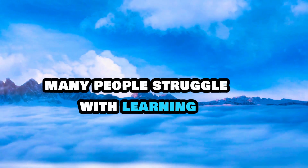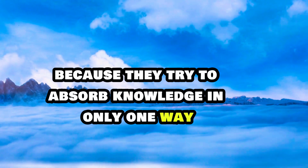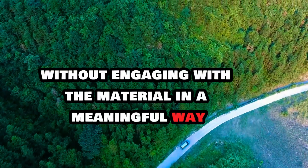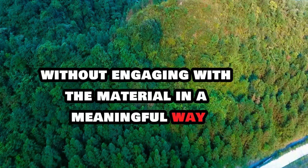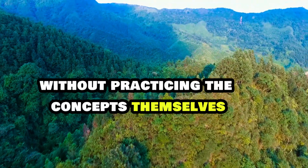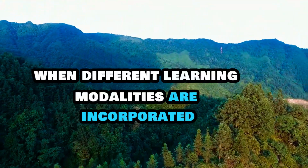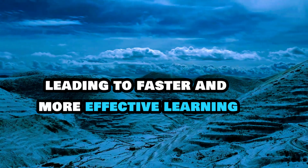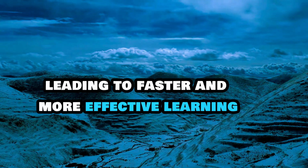Many people struggle with learning because they try to absorb knowledge in only one way. They read textbooks without engaging with the material in a meaningful way, or they listen to lectures without practicing the concepts themselves. When different learning modalities are incorporated, the process becomes more dynamic, leading to faster and more effective learning.